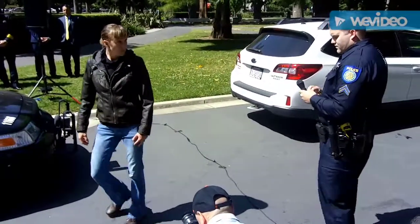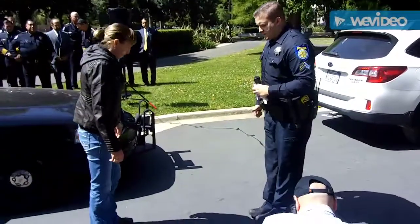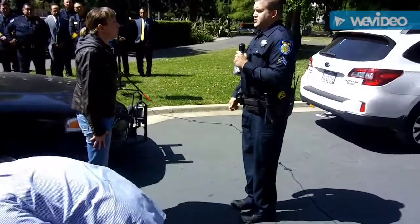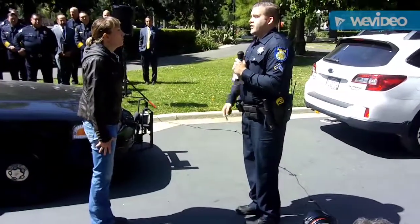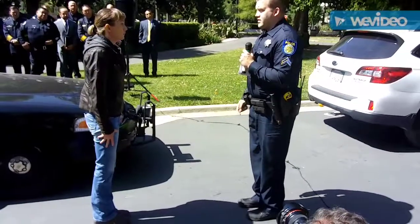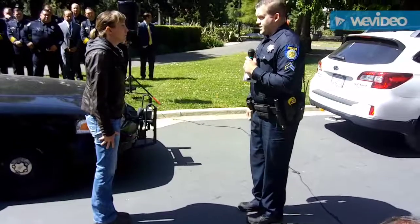Now we're going to transition into the one-leg stand. What I want you to do is stand with your heels and toes together, just like so, arms relaxed down by your sides. When I ask you to begin, you're going to choose a leg that's your preference. Lift that foot approximately 6 inches off the ground, keeping the bottom of your foot parallel to the ground, keeping your legs straight and your arms down by your sides.